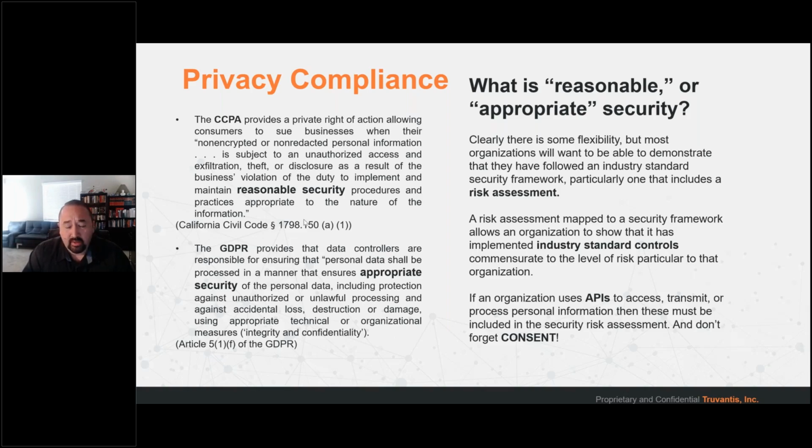And don't forget consent as well, because if you're using APIs and data is being moved around in ways that you're not fully aware of, if you're not tracking and mapping that, then you're not necessarily capturing appropriate consent for that movement of personal information.